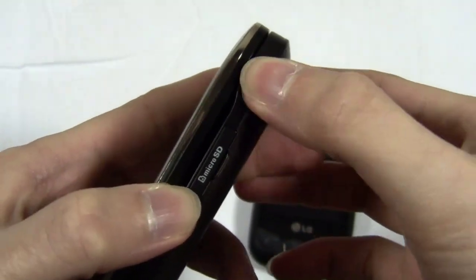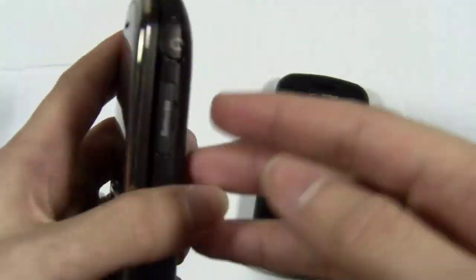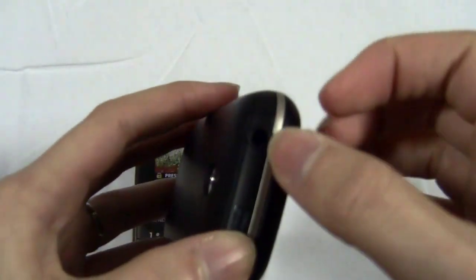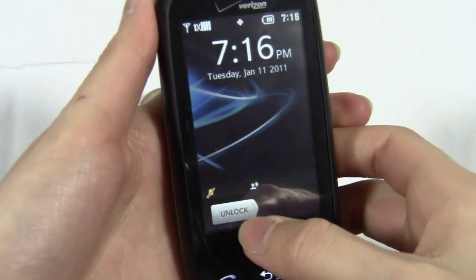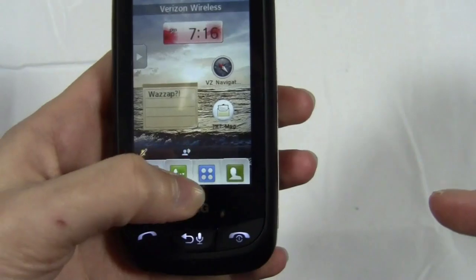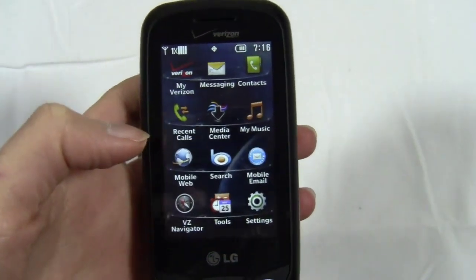To some people, you're like, well, I can just go out and buy a 2.5 millimeter set of headphones. But you're going to have to go buy them, whereas you probably have a set already with a 3.5 millimeter jack. Also, in terms of music, while the Cosmos Touch does have that 3.5 millimeter headphone jack, it does not have access to VCast music with Rhapsody.